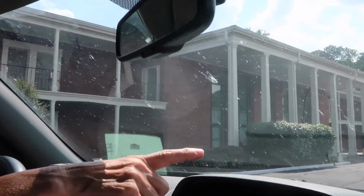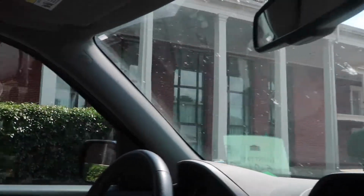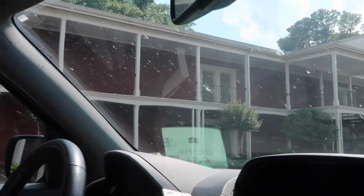See, and right there's that village we went to. Wow, look at that. Pretty. Look at that nice big back of it. That's like a convention room in there. It is? Yeah.